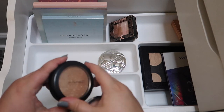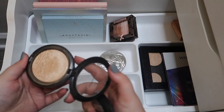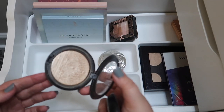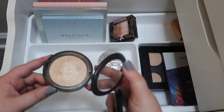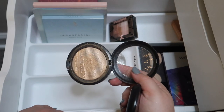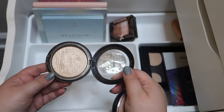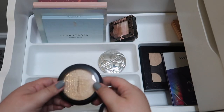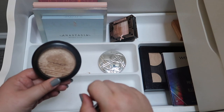All right, I've got this MAC highlight and to be honest, it's not amazing. I got this because it was limited edition and then it came back and everyone freaked out about it. Specifically Taylor Wynn loved it enough that she bought one or two of these, and I was like, Taylor Wynn bought it, so I'm gonna buy it. I don't use that often, but it is my only MAC highlight. So it'll pass the test this time.